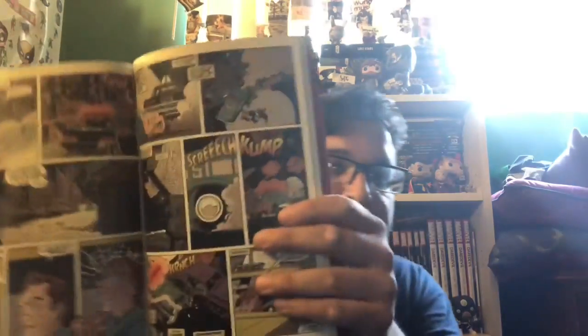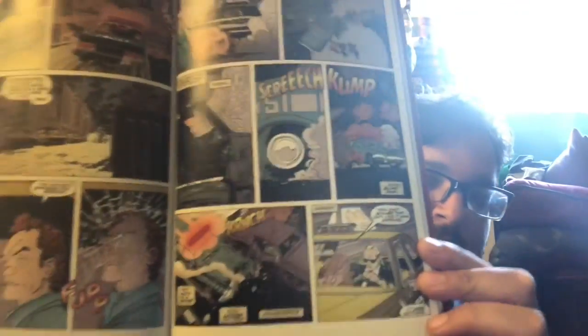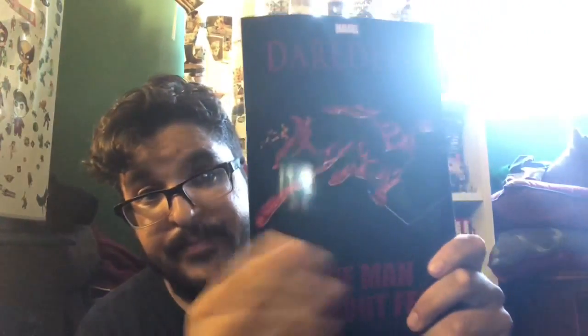So I would recommend reading this and then going on to Frank Miller's normal run, and then from there to Ann Nocenti, then Kevin Smith and then Bendis, and then Baker and all that. But definitely, if you want a good origin story and you know nothing about the character, The Man Without Fear by Frank Miller and John Romita Jr. is the way to go.